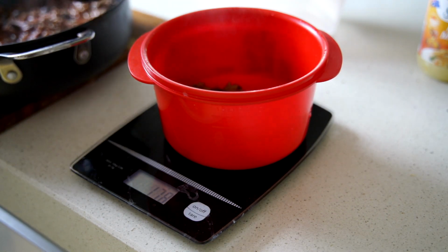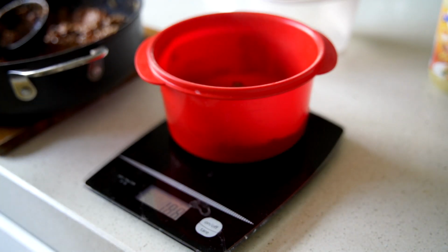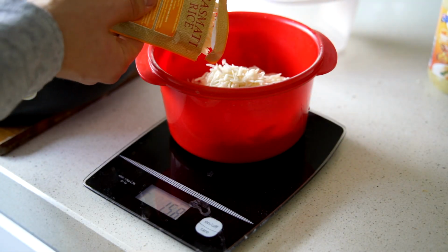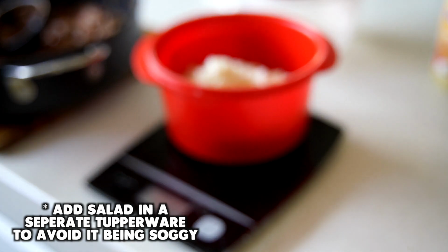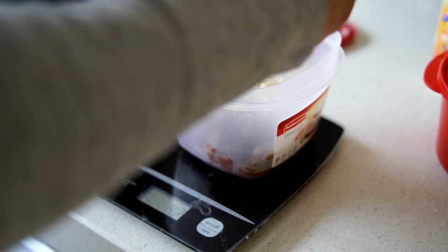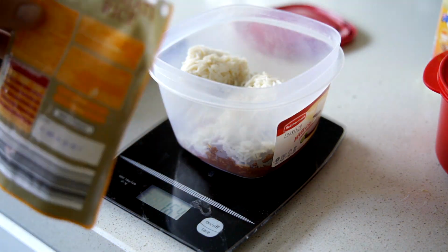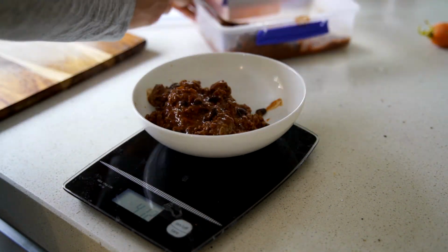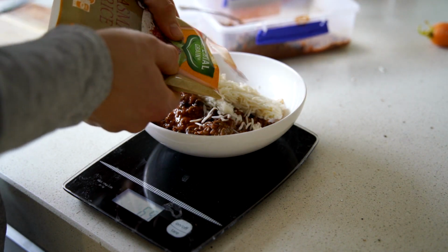Again, how I get these measurements is basically I add all the ingredients together. So if it's 1 kilo of lean beef, 400 grams of black beans, the passata sauce, I'll add all that and I'll divide it by 5, or the amount of meals I want to divide it by, and that's how I get my macro profile count. Pretty easy. Now mixing the salad, I'll mix it in a separate bowl or a separate Tupperware. That's so I can avoid that sogginess. With the rice itself, 1 serve is 125 grams, but for this video I added 200 grams. That's basically just to hit my macro profile count.